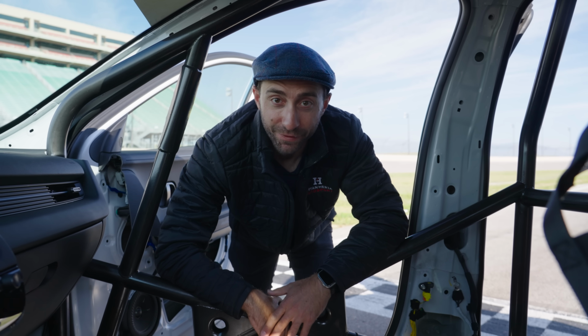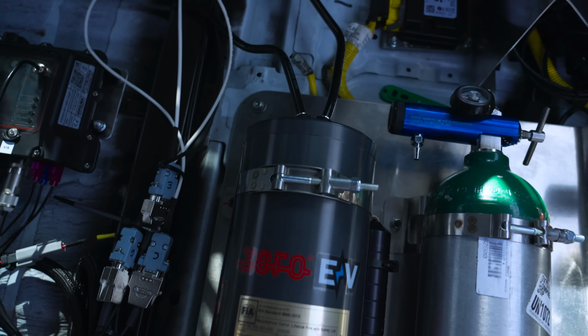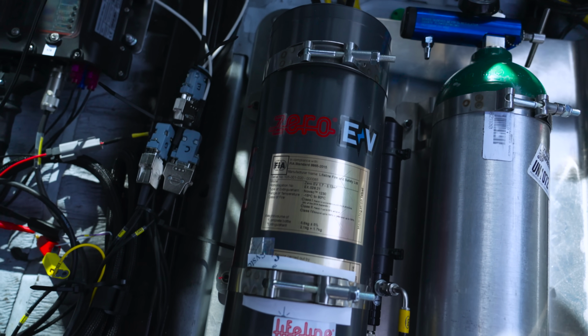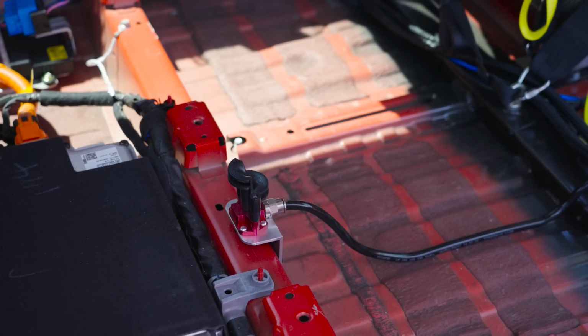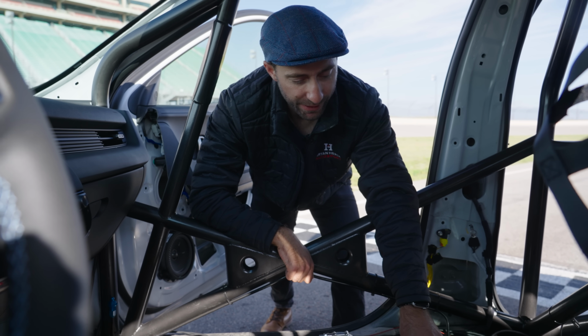So here we have the fire system, and it consists of 2 bottles. This first bottle on my left is plumbed into the vehicle. Now this is an EV specific bottle approved by the FIA, and this goes all the way around the car to these various nozzles. You can see a nozzle here, there's a nozzle by that driver footwell, and there's one in the back.